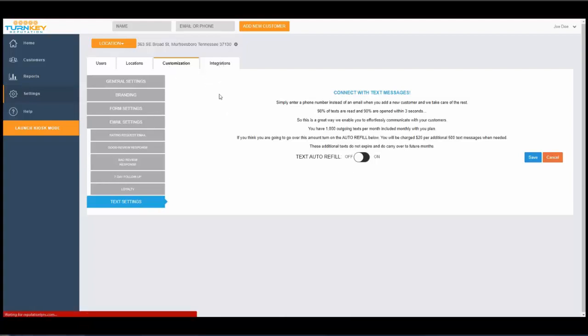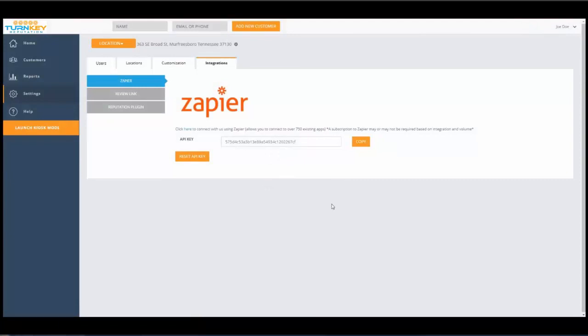Now, I want to show you the integration form real quick. You can integrate with Zapier. So if you have any point of sale software, QuickBooks, a lot of autoresponders, WordPress, however you get your customers, we can literally, Zapier works with over 1,500 different applications that we can use. They give you a key, and that key we put in the system.